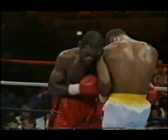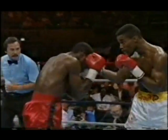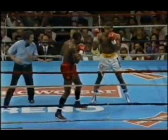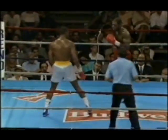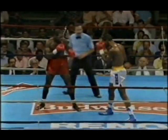Probably the big weapon for Micheal Nunn in this bout would be that uppercut. When he lands it, it really stuns Barkley, and it's there for him against Iran. There's the body work by Nunn. He and Barkley both renowned for it. Right hand misses by Barkley. Nunn is doing a much better job in this round of making Barkley miss and landing his own shots. They got tangled up there.